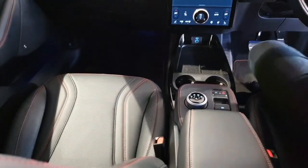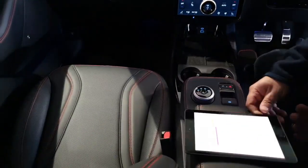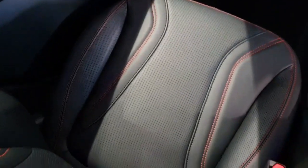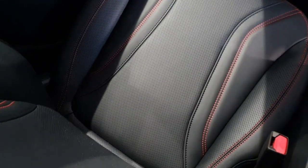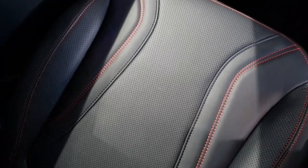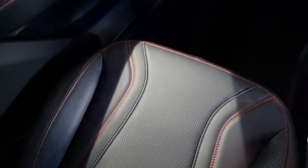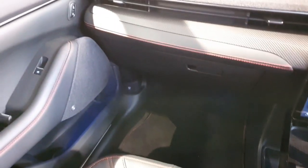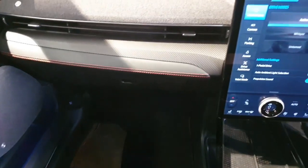All right. So in here, the first thing that strikes us is our seats, and you can see this contrasting red stitching. This is hand stitched through our vegan Sensico leather. This stitching goes through the doors and onto our dashboard. You can see it running along there. Above that is our carbon fiber, and then this huge soundbar from Bang & Olufsen.